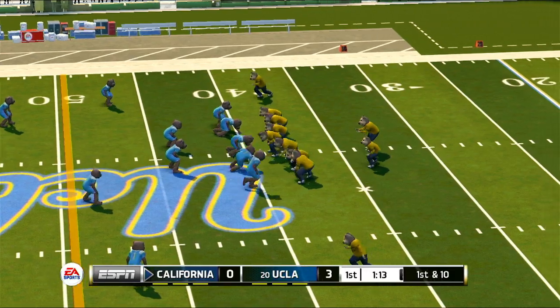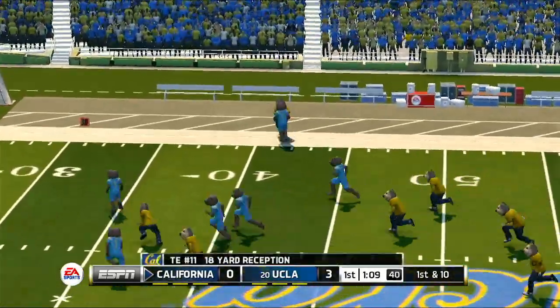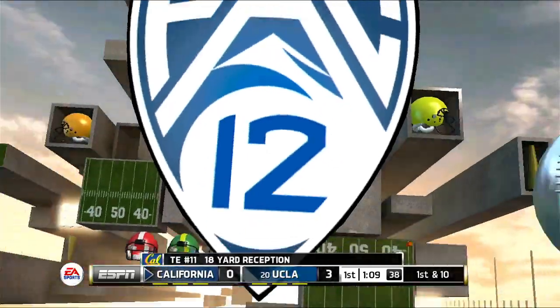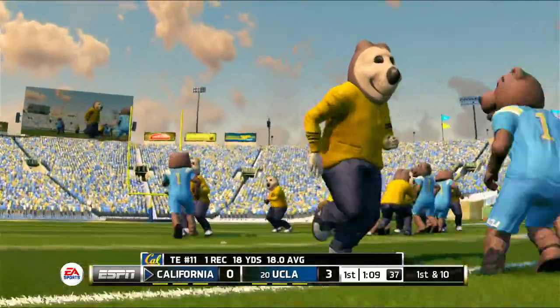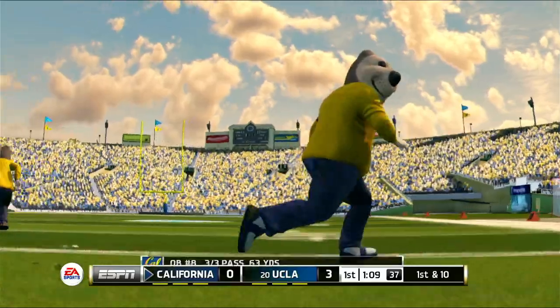Mike 35. Ready. Under heavy pressure. It's caught. First down, and he's out of bounds. What we're seeing right now is just a great connection between the quarterback and his receivers. They make these plays look effortless.